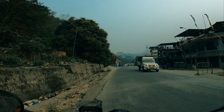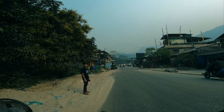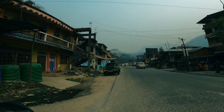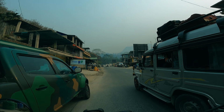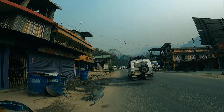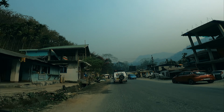Okay, so now we have reached Kali Jhora. From Kali Jhora, there will be a turn. We will be taking a left turn from there. That's the turn to take for Latpanchar. This is how the Kali Jhora village looks.